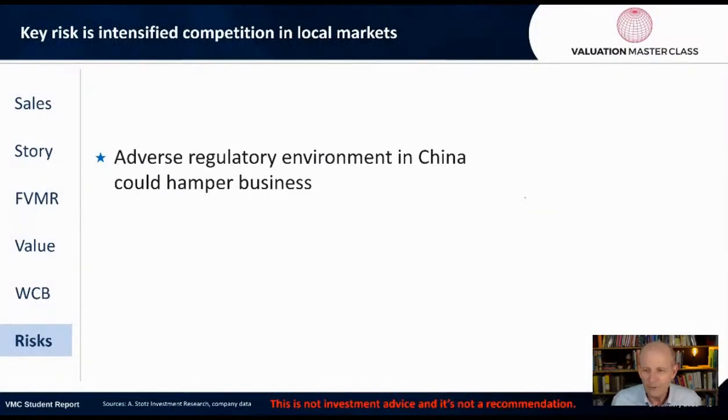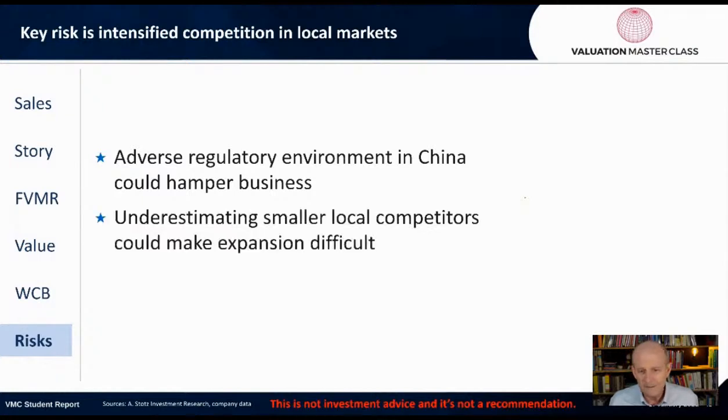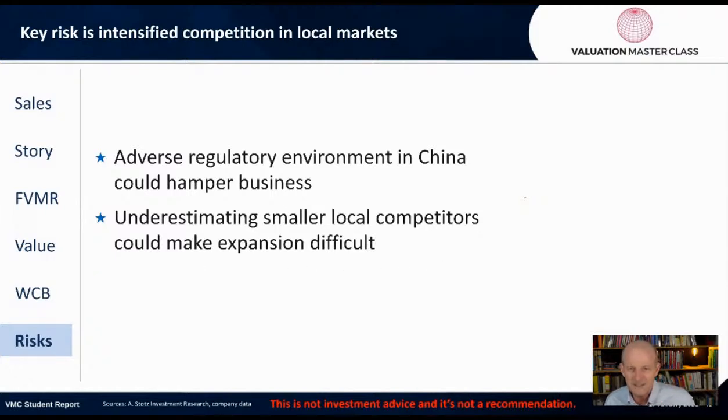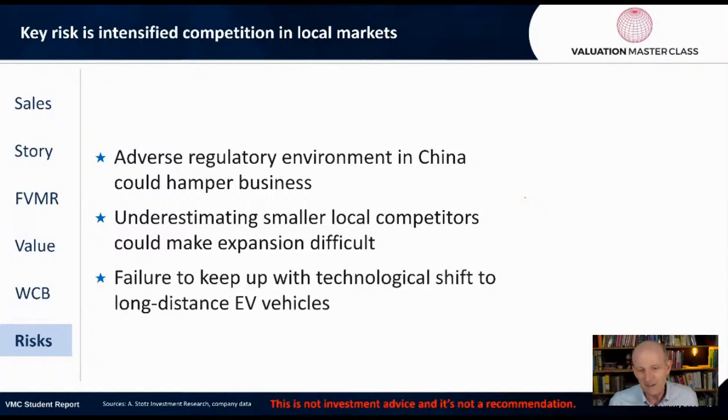Well, adverse regulatory environment in China could hamper the business, and underestimating smaller local competitors could make expansion difficult. China is not an easy market for anyone. Even for Chinese companies, it's hard. It's going to be hard for Volvo. And failure to keep up with the technological shift to long distance electric vehicles is another potential risk.